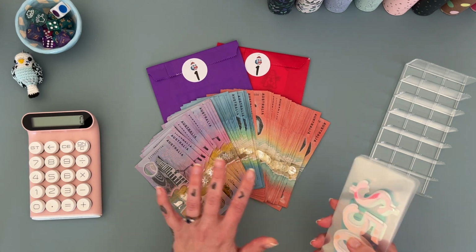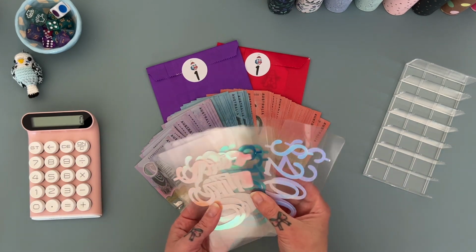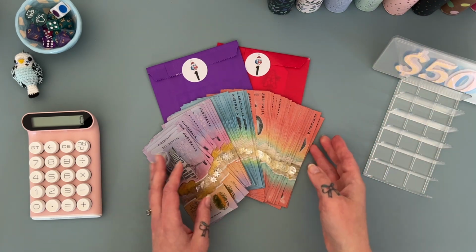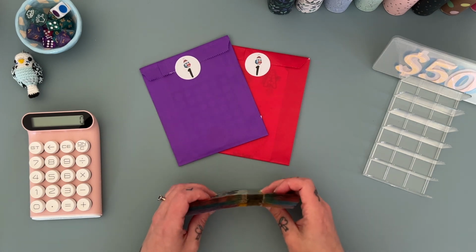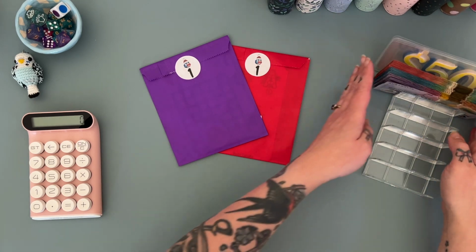Today we have a lot of money to cash stuff, so a combination of cash and placeholders. I have not been to the ATM. I'm simply not well enough. So I am using the cash that I last condensed, which means I have a lot of small notes. So we'll count that all up in a minute.